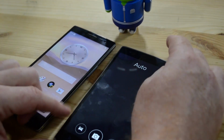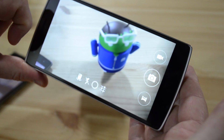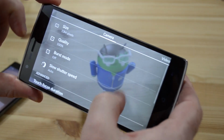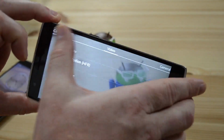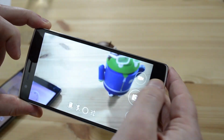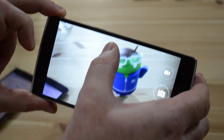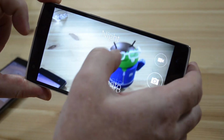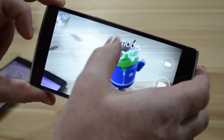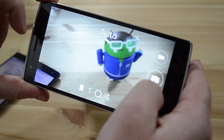Let's first of all take a look at what Cyanogen have given us here on the OnePlus One. So if I just point that at our little robot, you see? Okay, so where are my settings? I can go in here and change a lot of the very basic settings related to the camera or indeed the video. But what if I want to use some filters or some different modes? It's kind of unintuitive, I think, to have it like this. Okay, we're using these in real time, but I think first-time users are going to be a little bit confused here as to where all these filters are.